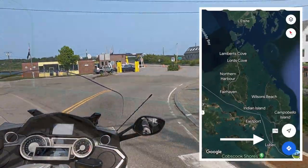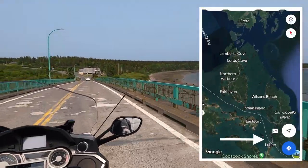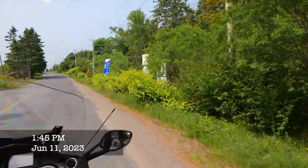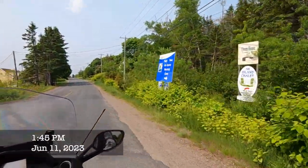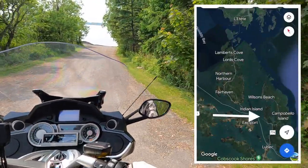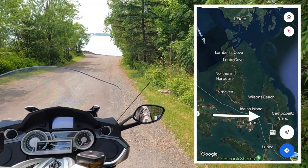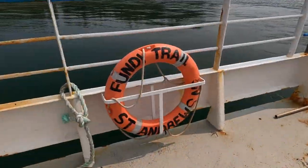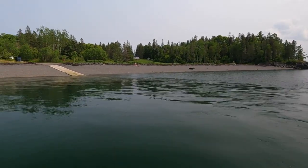As we crossed into Canada from Lubec, Maine, we knew we were in for a unique adventure. Our journey would take us to the charming coastal landscapes of New Brunswick. Our first leg involved a scenic ferry ride to Deer Island, where the salty sea breeze and shimmering waters welcomed us to this maritime wonderland.